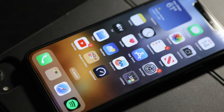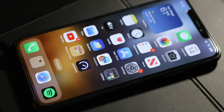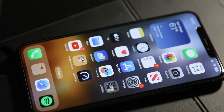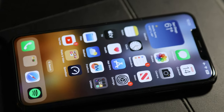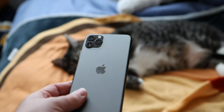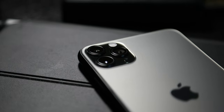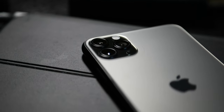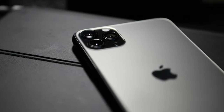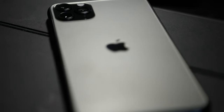So for the design and display of the iPhone 11 Pro Max, it's essentially the same as the XS and XS Max and the iPhone X. While the XS and XS Max shared more of its design language with the original iPhone X, the iPhone 11 Pro Max is kind of a mix of a modern iPhone and the older iPhone designs. It has the curved edges of the XS Max, however, it does have the triple camera setup on the back, which does make it look like a lot more of a modern iPhone.